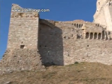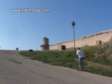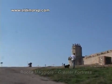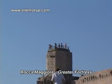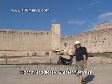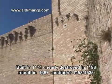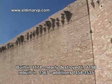I didn't realize at the time that you could drive your car almost up to the fortress, and as a result I hiked up from the historic center all the way up. It was about a 45-minute walk carrying camera and gear. Here's some wonderful views of the outside of the fortress.